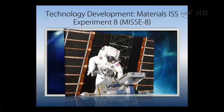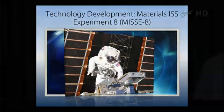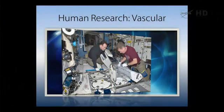Then shifting gears yet again to another discipline, we have human research that's really focused on understanding the effects of space on the human body so that astronauts can explore beyond Earth orbit. And in the next picture, you'll see an example, a photograph of Mike Fossum and Ron Garan a few months ago putting samples into our MELFI freezer. That's a -80-degree laboratory freezer that we have on the space station. They're putting in samples of blood and urine that they had collected to monitor their physiological status.